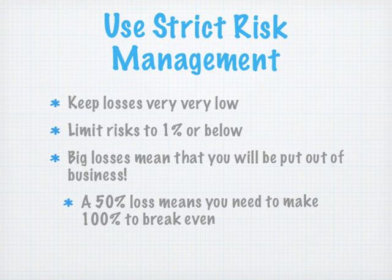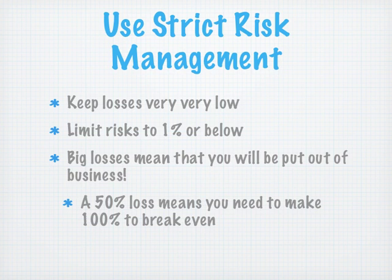The second thing we need is we need to have strict risk management. In fact, this is the second most important thing. It's more important than having profitable techniques. We need to keep our losses very, very low. We need to limit our risks to 1% of our portfolio size or even less, particularly when we're first starting out and maybe we don't really have the confidence or the discipline that we need for trading. So as we learn, we need to make sure that our losses are very, very small.